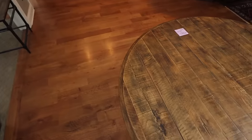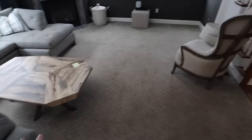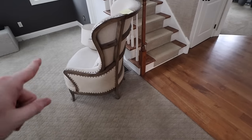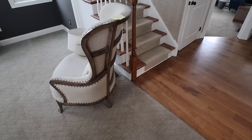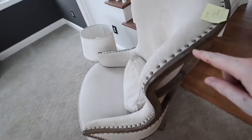Some people are coming back for some things. So like the kitchen table is sold. This table is sold. Our coffee table is sold. Someone wants to buy our sectional, but I said currently it's not for sale. We still have this chair available, which we cleaned with water and you're not supposed to, so it left a mark.